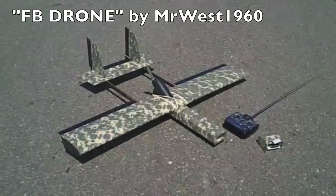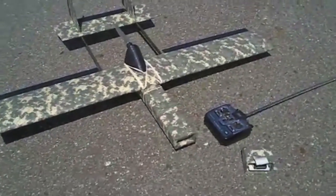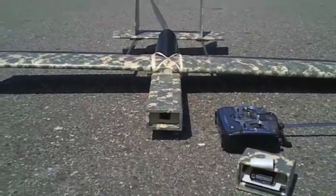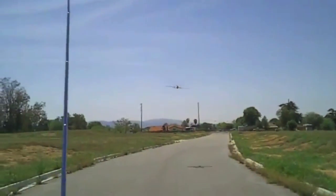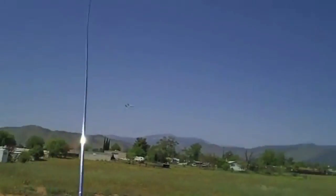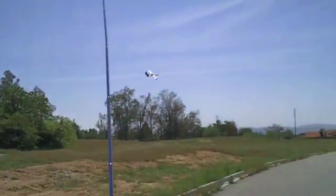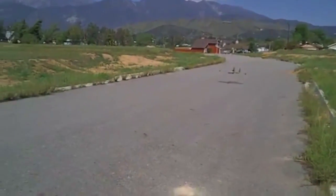Next we have the famous FB drone by Mr. West 1960. I think the best way to summarize this plane is to say that it is simply badass. It just totally commands the skies and it flies like it's literally on rails. So my next FPV plane is definitely going to borrow heavily from the FB drone.